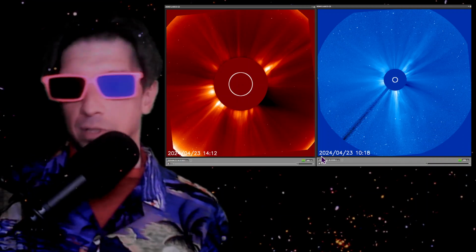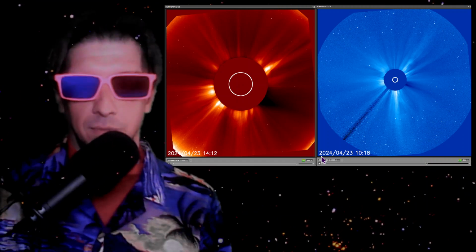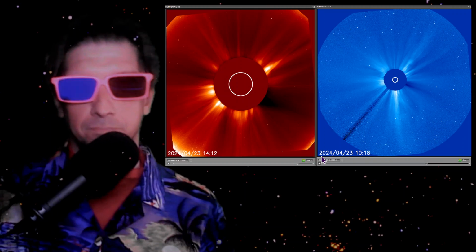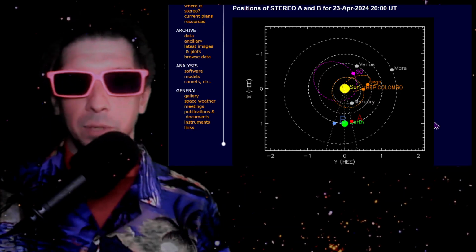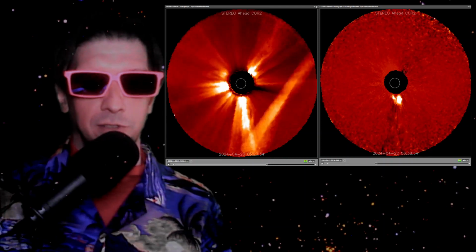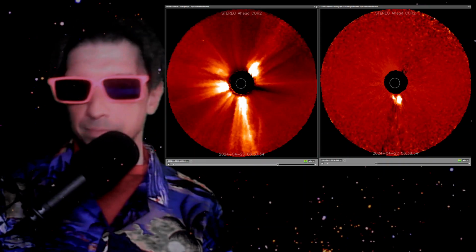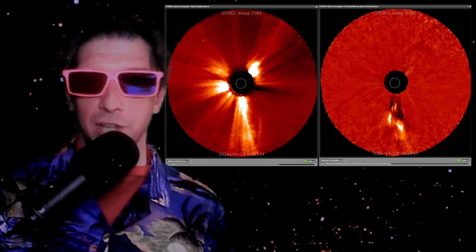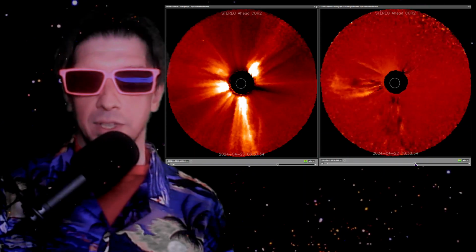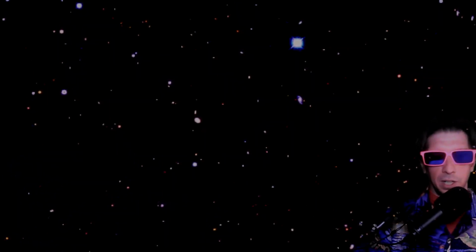So that's Thursday night into Friday. CME impacts are coming. We'll also show from STEREO A. There you can see that southerly ejecta. Part of that is an Earth-directed ejecta. I don't know what else to say. But let's move on to our custom coronagraphs because they're totally sweet.